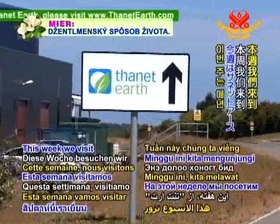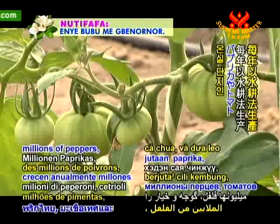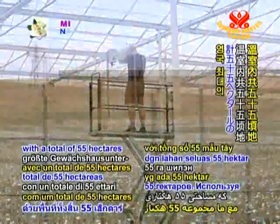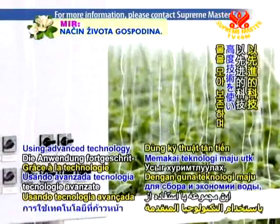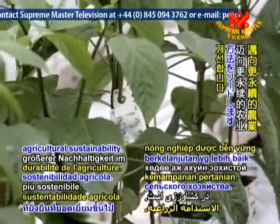This week we visit Planet Earth, a state-of-the-art greenhouse complex in the UK, where annually millions of peppers, tomatoes and cucumbers are grown hydroponically. Planet Earth is the largest greenhouse operation in the UK, with a total of 55 hectares under glass. Using advanced technology to collect and conserve water, recycle nutrients and minimise energy use, it is leading the way towards greater agricultural sustainability.